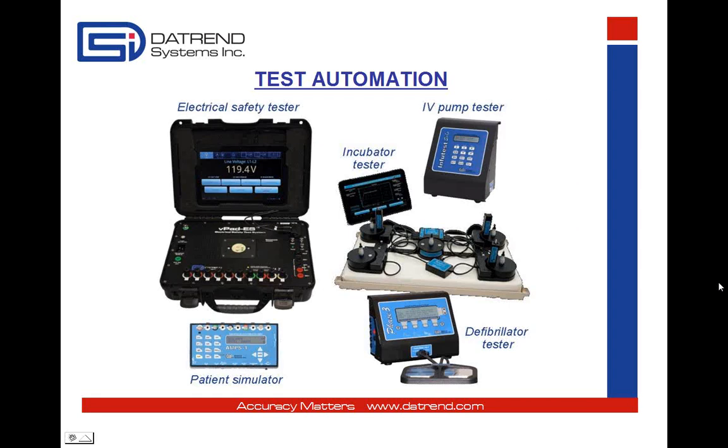Now, because testing requirements for medical equipment can't be easily met solely with multimeters, oscilloscopes, and function generators, there are specialized instruments that exist for checking defibrillators, incubators, infusion pumps, and other medical equipment. Simulators are specialized function generators used in testing patient monitoring systems. Electrical safety testers are used to confirm that mains-connected equipment will not injure patients or staff through electric shock.